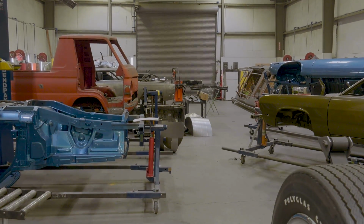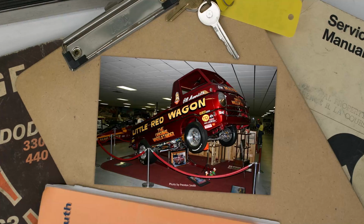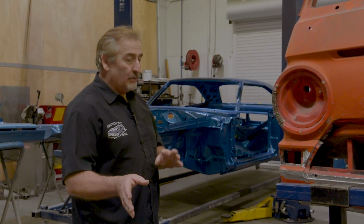Right now I'm out in the body shop next to our Dodge A100. This is the little truck I showed you last season that we're gonna build the little dead wagon out of. It's an homage to Bill Maverick's little red wagon. So I just kind of wanted to catch everybody up with what's going on, show you a couple of tricks that we've been doing on it.